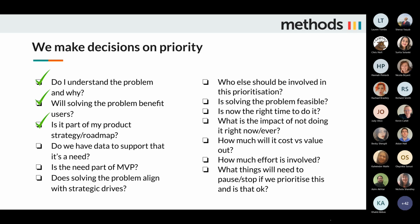Understanding when the right time to do something is, and trying not to prioritize the new shiny stuff over the really important groundwork that needs to be done first. And making sure the right people are involved in the prioritization conversations, and being able to explain that more widely to stakeholders as well, making sure you're taking them along with you on the journey in terms of why you've made those decisions and what you're prioritizing.